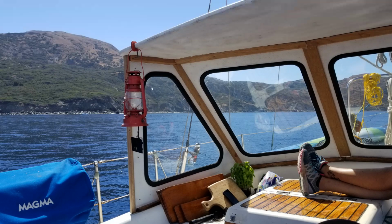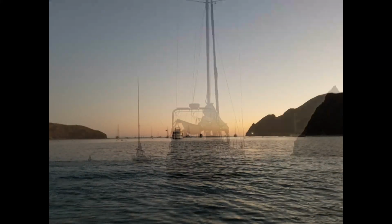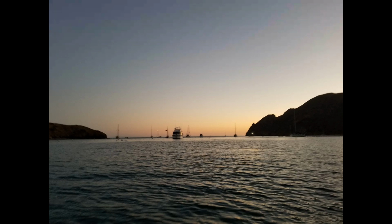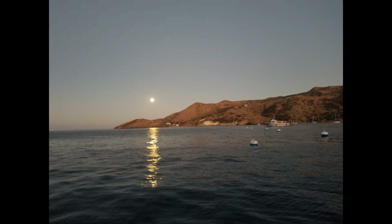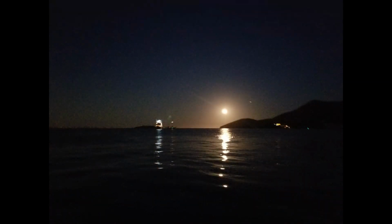So after a perfectly uneventful motor around to Cat Harbor, we pulled in and dropped the hook. We had sundowners as the sun went down. Then we enjoyed the beauty of watching the moon set over the island. This is only one of the many reasons we love sailing to Catalina Island.